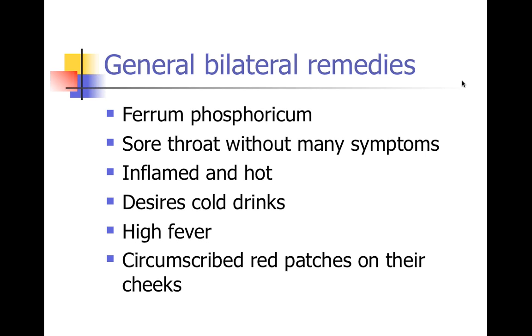Ferrum phosphoricum, a bilateral remedy. A sore throat without many symptoms. Inflamed and hot, desires cold drinks, high fever, red patches on the cheeks. I often use ferrum phosphoricum for a cold and flu remedy, and we'll be talking about that later, usually for the end stages of a cold and flu. Maybe they've been treated, even with antibiotics and other things, and it's the end stage of the cold and flu, and they're depleted. They don't have that many symptoms except for weakness. Think of ferrum phosphoricum.